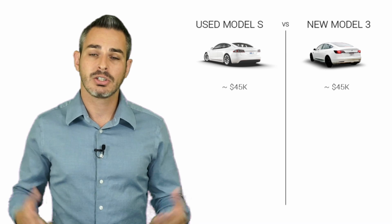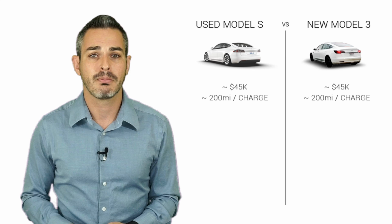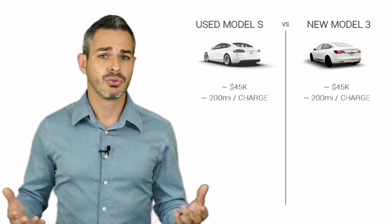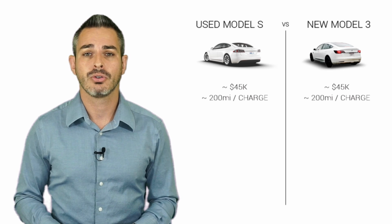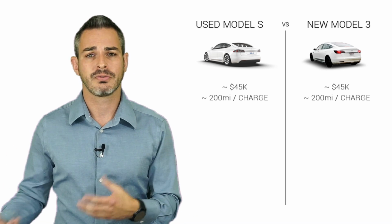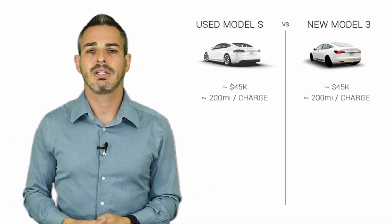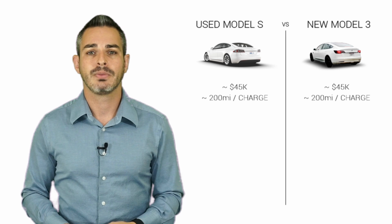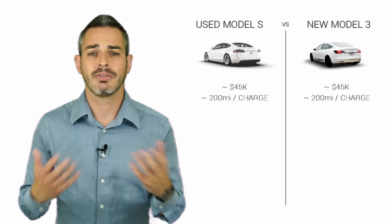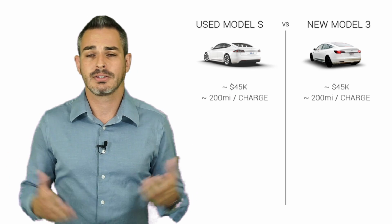Now it looks like the range is going to be similar as well. I know Model S can go up to what, 325 miles right now, but that's high-end models that even used, there are first of all not that many of them, but also they're still pretty up there, so they're not really comparable models for the Model 3. I'm comparing models like 85 or 70D or even 60 that are 3 or 4 years old. So they have the same range of about 200 to 250 miles, which I think is pretty good.